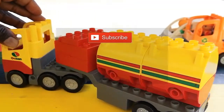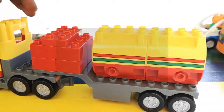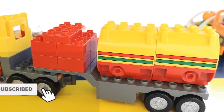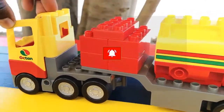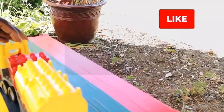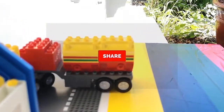This is a beautiful station. Here comes the train. The train arrived on time at station.